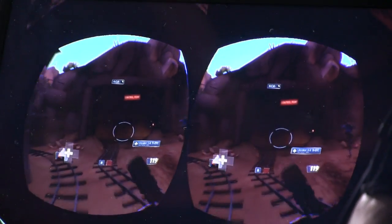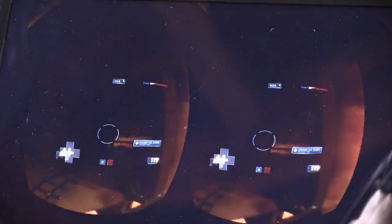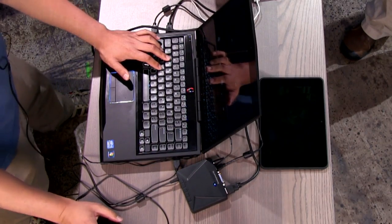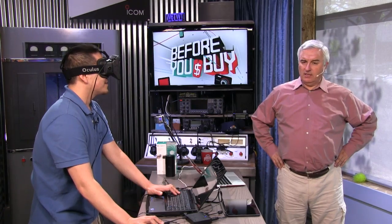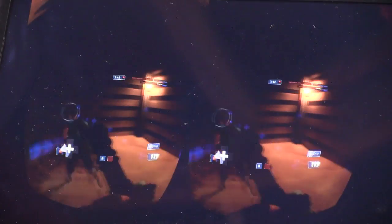So really, this is another thing to understand: your head controls what you're looking at, but does not move you forward or backward. I could point using my head, but then I can only turn my head so much. Can you turn around completely and face the other way? I could. So I'm turning nicely around. Done. Okay, so it's a 360-degree environment.